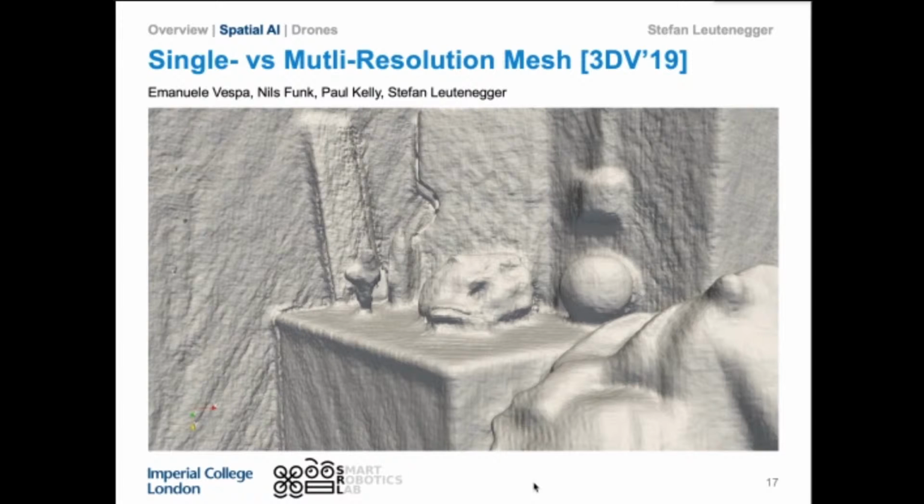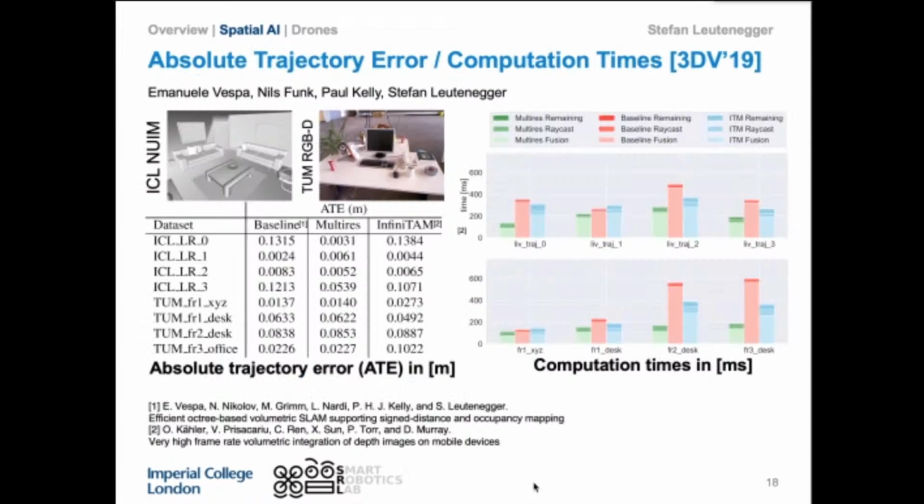Okay, so that's the quality of things, but also in terms of computation time, you actually gain a lot from this kind of thinking. You can see the computation times here in comparison with some state-of-the-art work that is significantly slower, because you don't have to touch the memory at the finest resolution all the time. And also in terms of trajectory error, when you do ICP-based tracking, because you have a finer representation of the environment, your tracking also improves, so it certainly doesn't deteriorate.